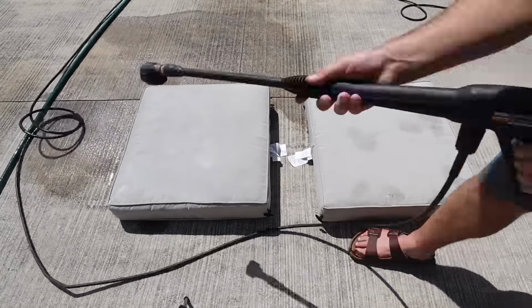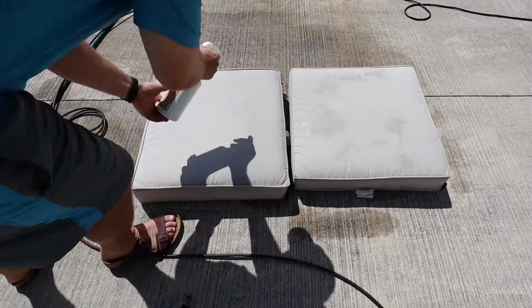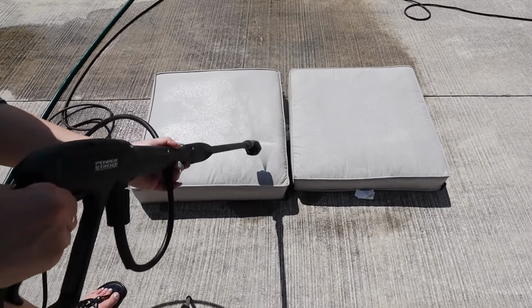Our cushions were really stained and gross. We had not cleaned them in the 2 years that we've had this outdoor set. So we found this spray at World Market. I'll link it down below. It conditions and cleans the cushions.